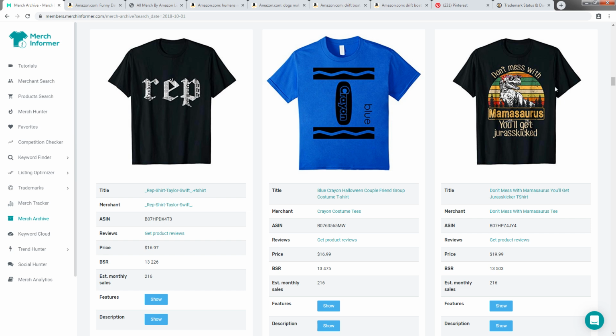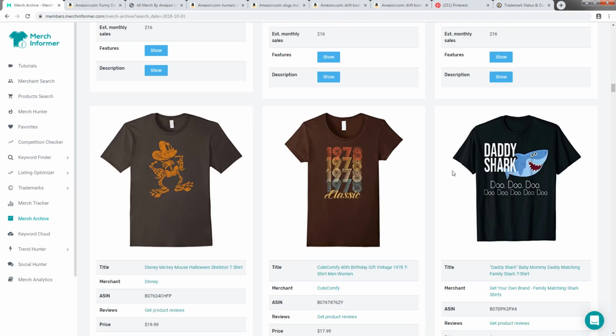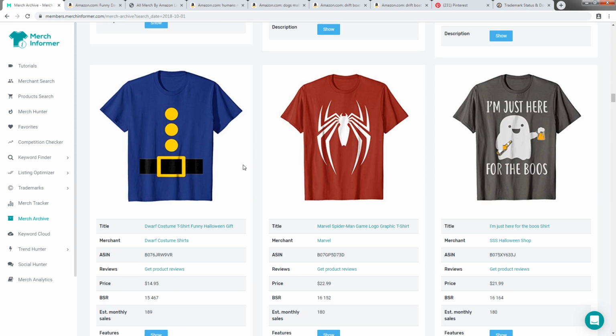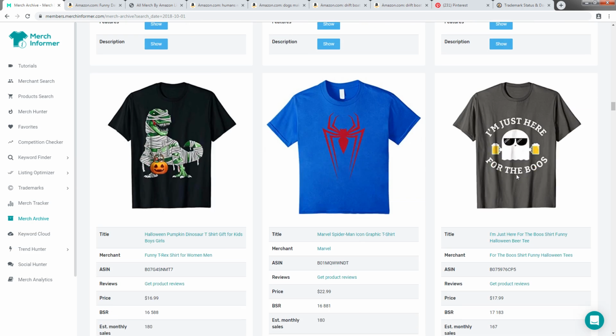Let's see, don't mess with Momosaurus. Probably wouldn't do that. Definitely wouldn't do a Mickey Mouse skeleton, but this is from Disney, it looks like. But you can come in here and see the people, costumes, big niche in costumes. So you can start doing your research on what kind of costumes are going to be popular coming up. Very, very overdone saying, but this was selling incredibly well.